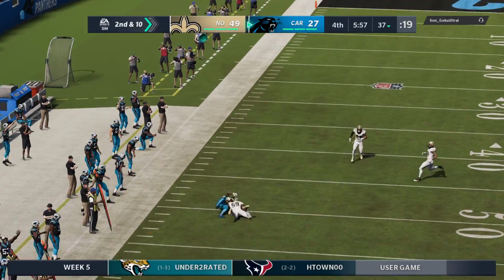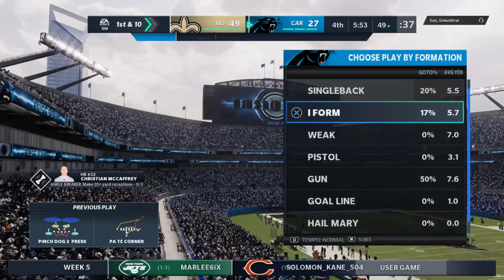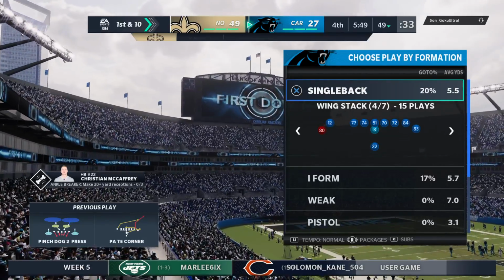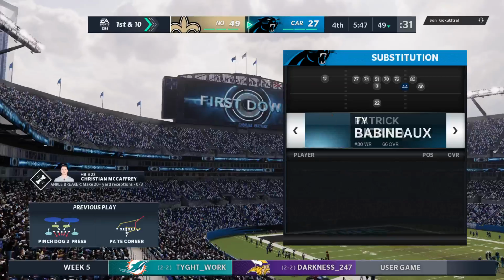They throw again on 2nd down. This one's in midfield. They'll spot it at the 49. A gain of 13. It's a first down. At the 49-yard line.